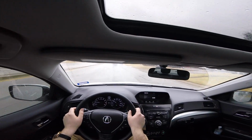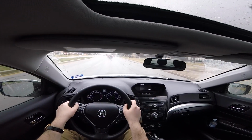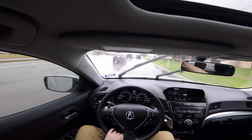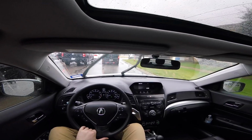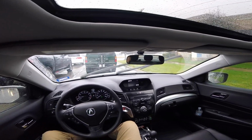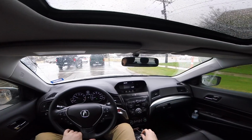So yeah, these are kind of lousy road conditions to be testing the driving dynamics, but I can talk a little bit about what I've experienced. As I said, the seats are very comfortable, so I really like them, and they're really in a class above what you would get in any comparable Honda product. Like a fully loaded Civic isn't going to have seats that are as good as in this car.